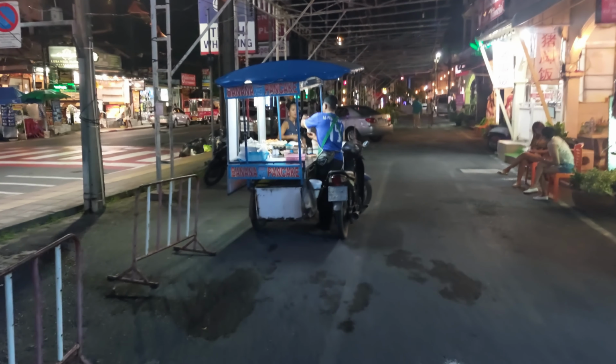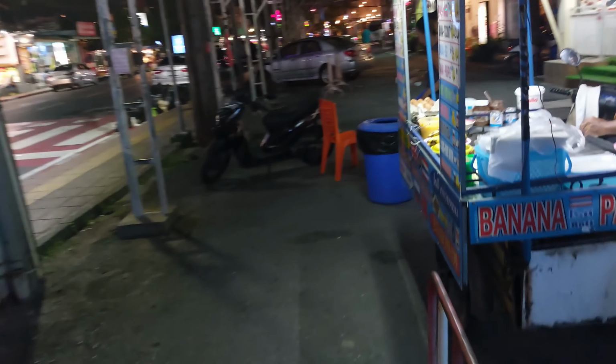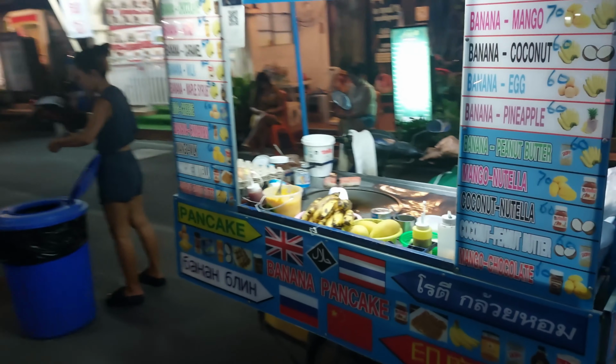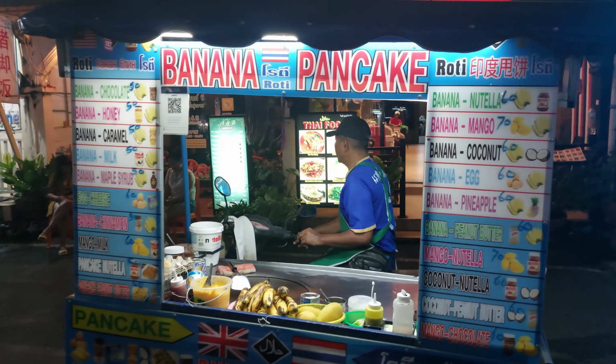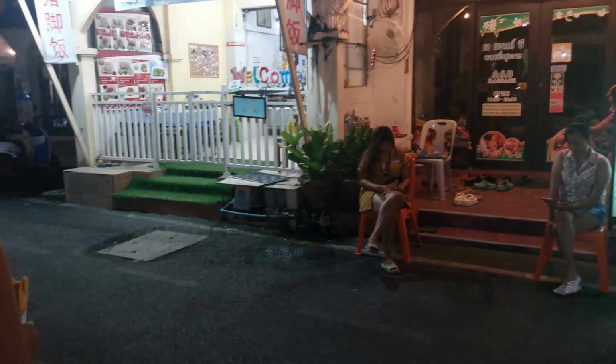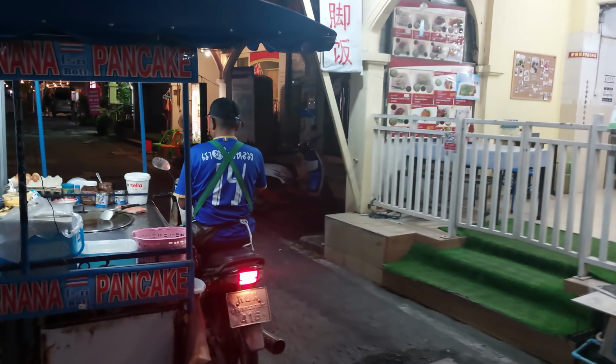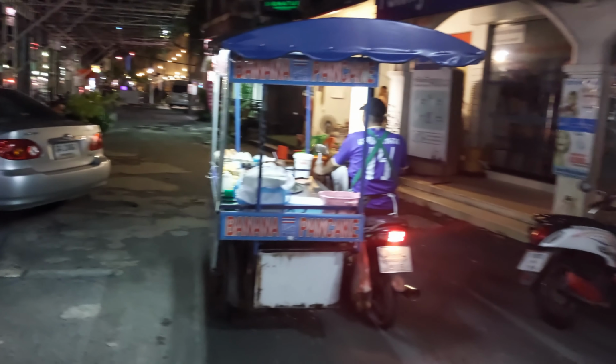Whenever you're in Thailand, you'll always find these little places where you can get a little pancake. So if you want a little snack here, you can always get a banana pancake. You'll see them roaming around. You've got a place for a massage there too. You've got a place where you can get food, but they seem to be closed at the moment.